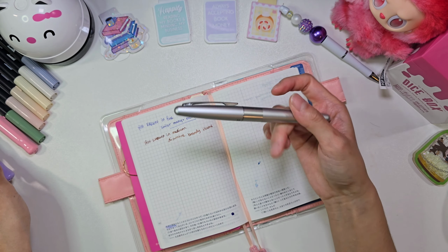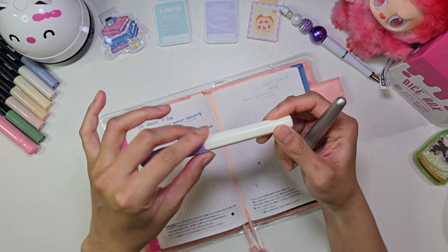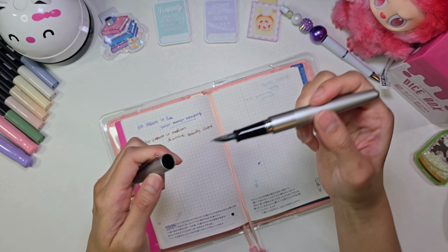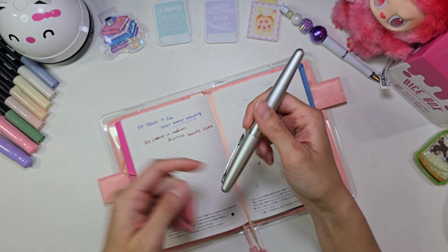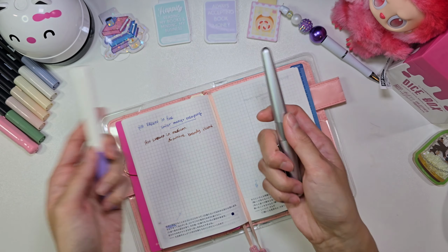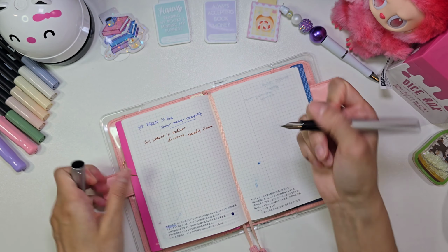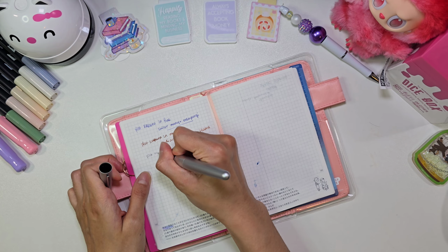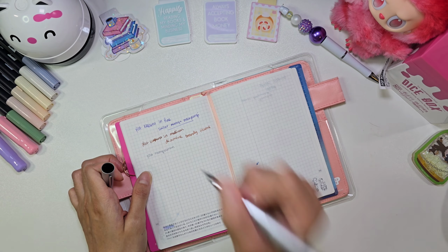But this doesn't really have as many color options. There's a Kakuno that I really want. It's the jelly texture one. So I'm considering that, or I might just buy more of these because I really like these and they look professional. I can't really use this at work. I can, but I'd rather not. And with clients, I can definitely use this because it looks more professional. And this is the Pilot Metropolitan. And this is in fine.